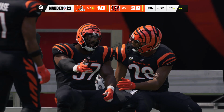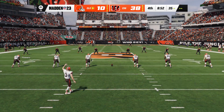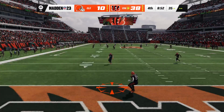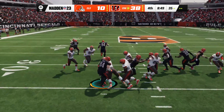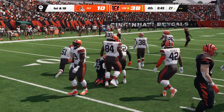So that drive in total 8 plays. And it's Amari Cooper who finishes it off with a touchdown reception. York ready, and here we go as he sends this one away. Taking it about the 1. And a decent return out to the 27-yard line.